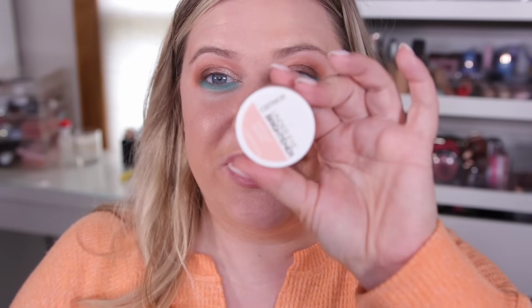I would say this definitely ranks better than Maybelline, CoverGirl, L'Oreal that you can find at Walmart. But not as good as my Colourpop ones, though I know the Colourpop ones can be a little bit more pricey. Next, we're gonna try their under eye brightener.